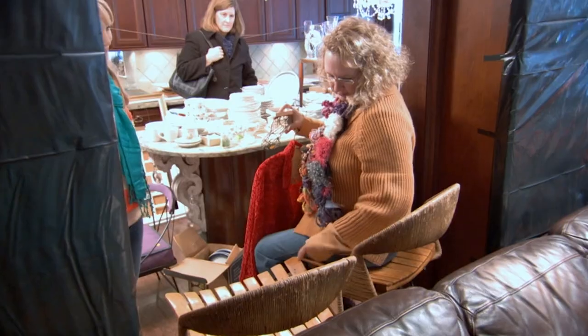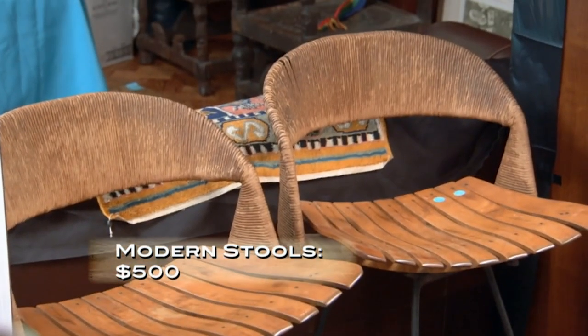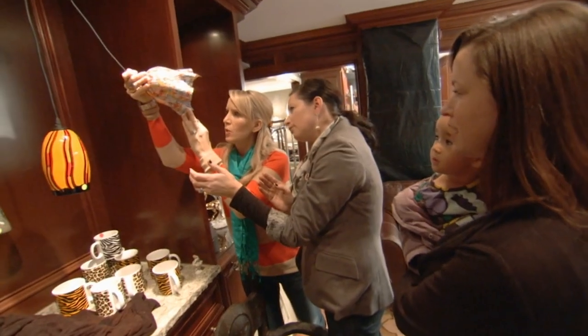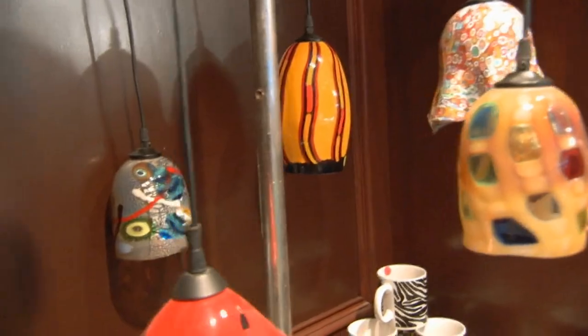Aren't these cute? I'd want to paint each of these a different color. Do you have a space for them? No. Can you make a spot for them? So these are Murano glass light fixtures. Are they all one of a kind? Yes, basically. They are. 75 watt. Oh, let me think about it. See what else you have. Okay, perfect. A lot of interest in the Murano glass pendants, but didn't sell one today.